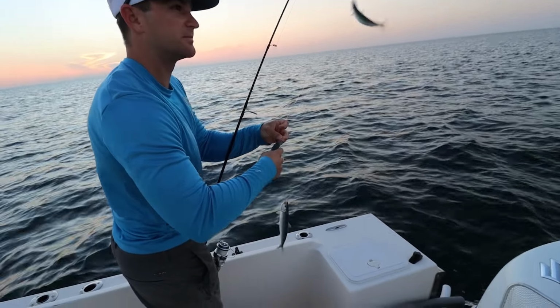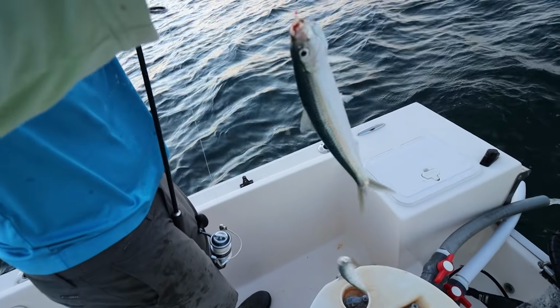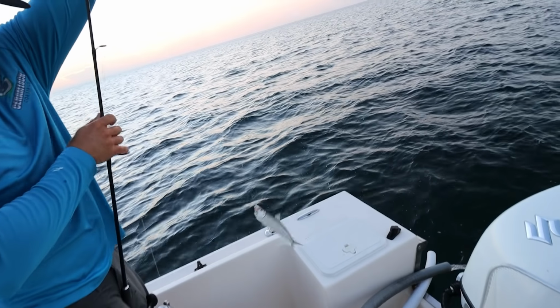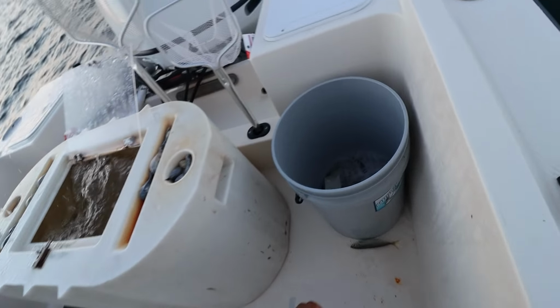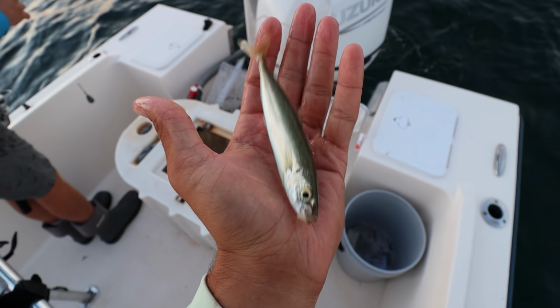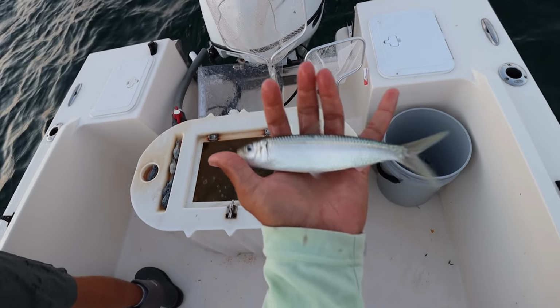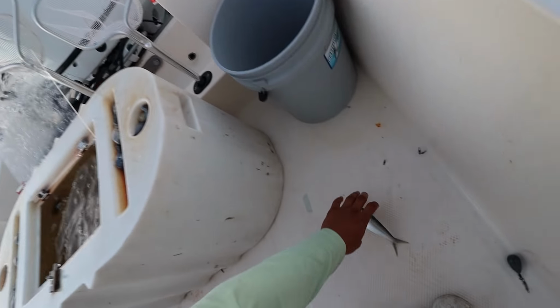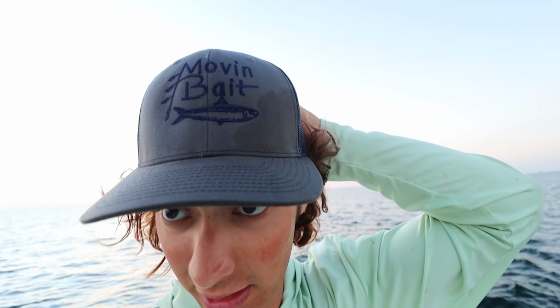So we're catching two baits. This is called a live sardine. Obviously it's alive, but it's called sardine. And this is a cigar minnow. We're catching these bigger, here's a little one. That's a sardine. They're both great baits, but you guys do know we love our sardines better.